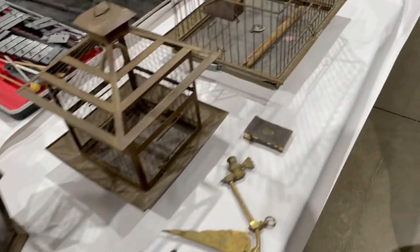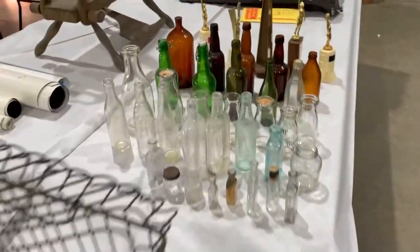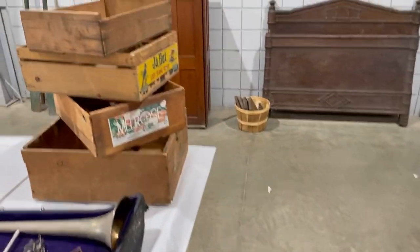But yeah, past that, guys, this was a pretty busy auction. There was a few people here, quite a bit of people there, actually. Saturday auctions inside always bring a good crowd.